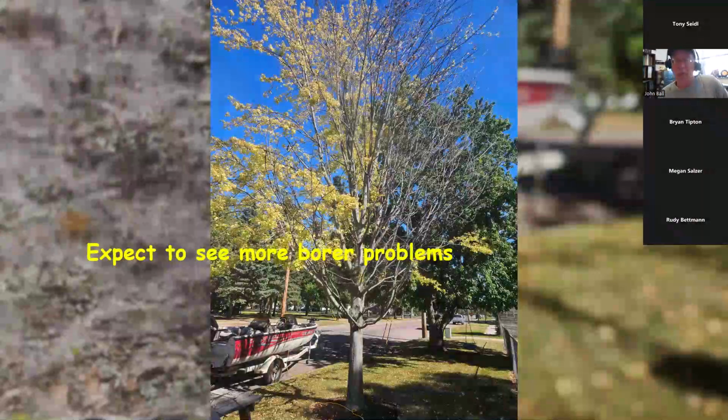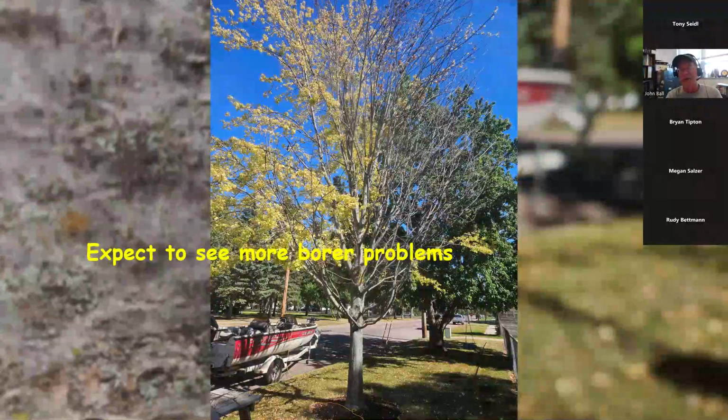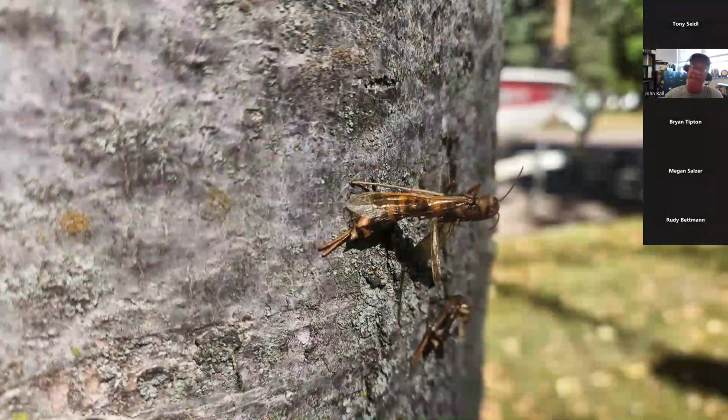And expect to see more borer problems. That's a Freeman maple. And this is the type of call I got in the fall of the year, and I will get it this fall probably. Horntails. Look at these.